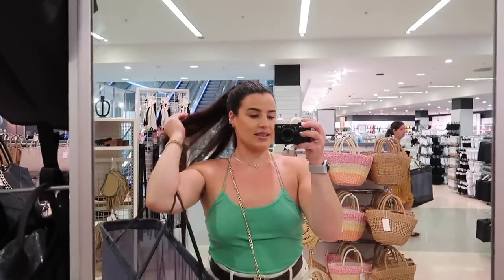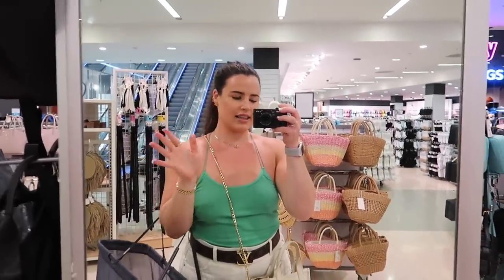Oh my God, I've just seen a tassel bag. More cowgirl-esque. I'm very excited. I'm looking forward to getting into the accessories now. So let's look at handbags, jewelry, and shoes next. I have a feeling this is gonna be very good.